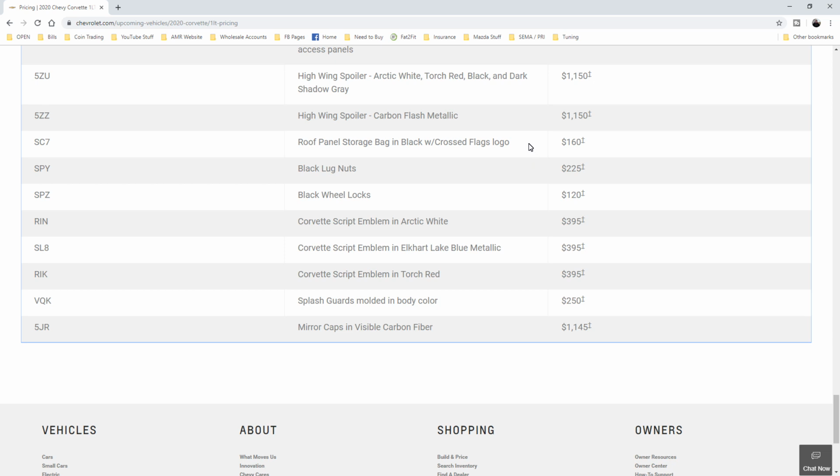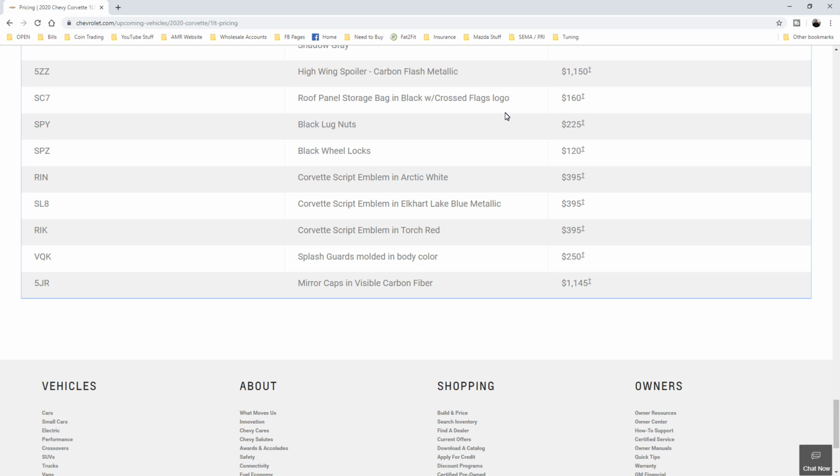Roof panel storage bag in black. I don't think you're going to need to store your roof panel for that long, and if you really want to put it in a bag every time you take it off, it's just going to be a hassle. I'm not going to do that. And then, of course, $225 for black lug nuts. Black wheel locks are an extra $120.